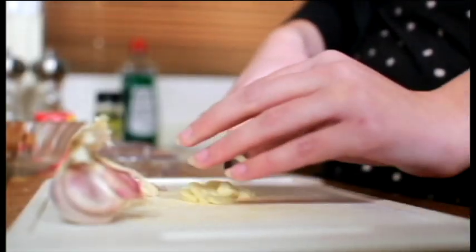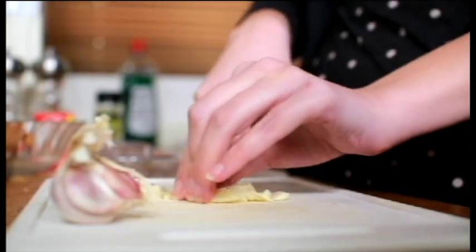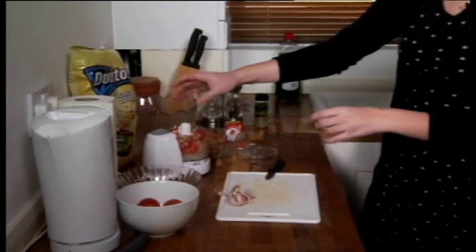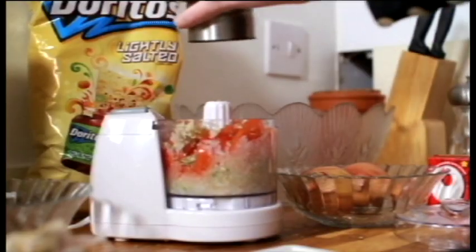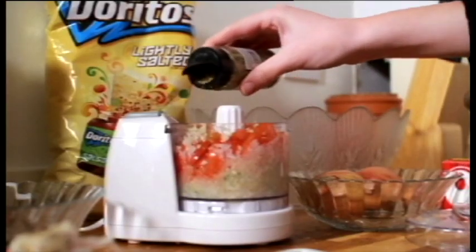Okay, next we're going to chop a clove of garlic. Okay, so we're just going to add that to the sauce. Okay, and we're just going to season the sauce before we mix it up with some pepper and a bit of salt and just a bit of oregano.